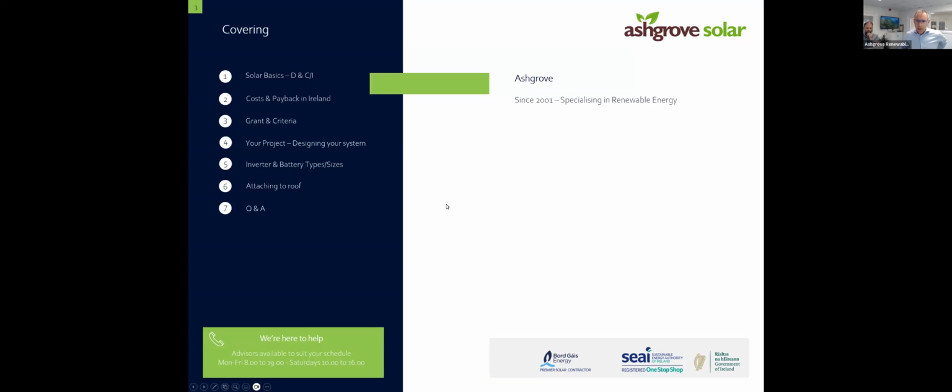So a tiny bit about Ashgrove. We're in business since 2001. We're specializing in renewable energy since then. We first installed solar in 2001. There was probably a period in between where it all slowed down a little bit, but for the last 5 or 7 years it's back up and running again in earnest, and very popular over the last 2 or 3 years. We're a registered one-stop shop. That's not important for what we're talking about today. One-stop shop, for any of you who are not in that part of the sector, is to do with home energy upgrades and all of the SEI grants that go with it. We won't be talking about it today. We're also a Premier Bord Gáis solar installer. The last I heard, there are 3, maybe 4 companies who are registered with Bord Gáis to install their larger systems.